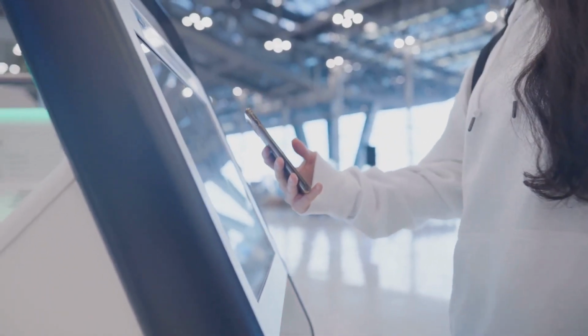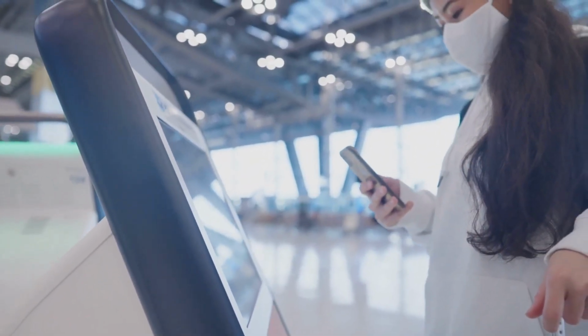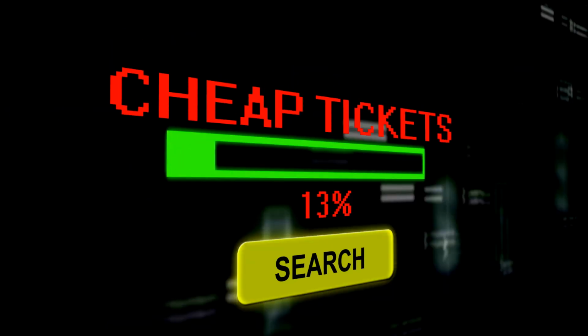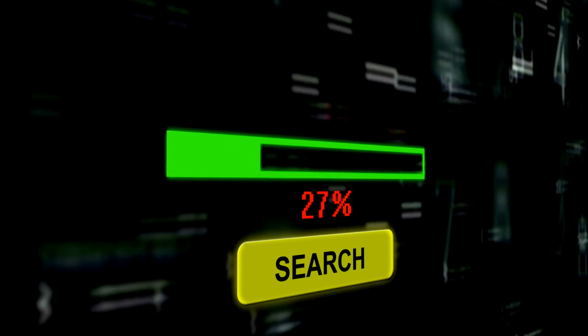Remember, flexibility is your biggest advantage when searching for flights. The more open you are to adjusting your travel dates, the more likely you are to find those jaw-dropping deals. Play around with the dates, toggle between options, and don't be afraid to experiment. Sometimes the best deals are just a click away, waiting for you to discover them.